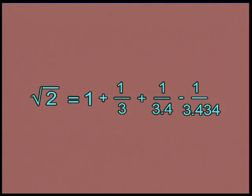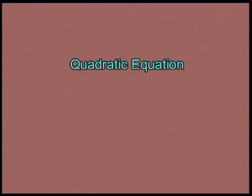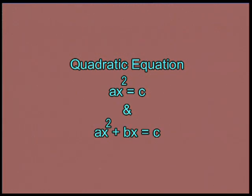These Sulva Sutras also have a mention of the solution of the quadratic equation, like ax raised to the power 2 is equal to c and ax raised to the power 2 plus bx is equal to c.